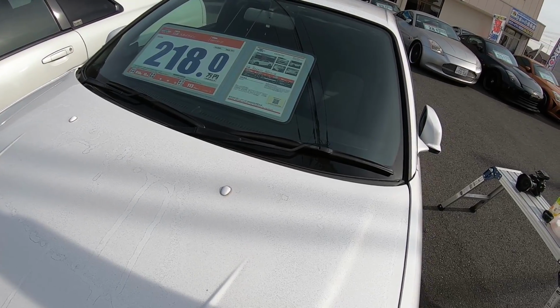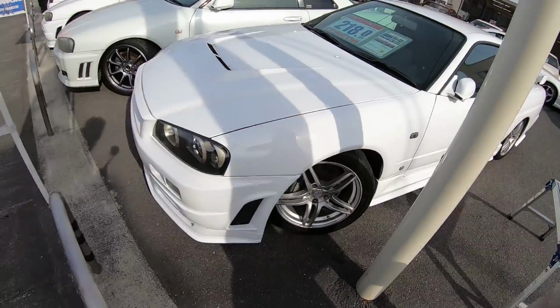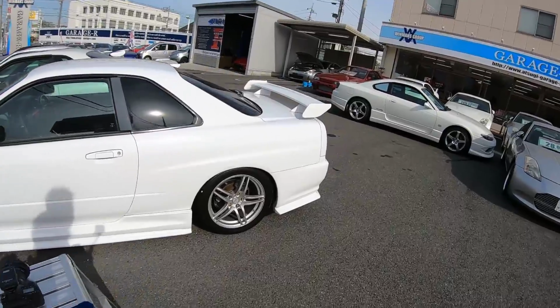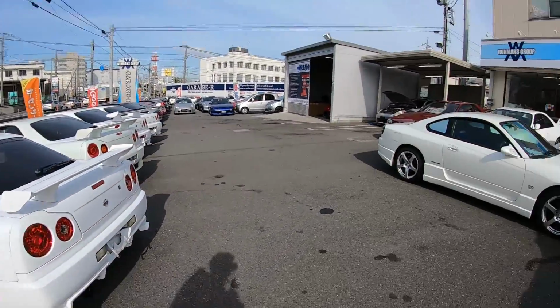5-speed manual. It's got the turbo motor in there. Very nice. Good to see. Man, kind of jealous, hey. I really want to get another nice white 34. It's got some nice grippy Nankangs on there too. All right, let's have a look up the back here now.